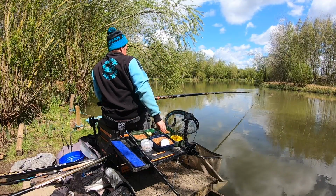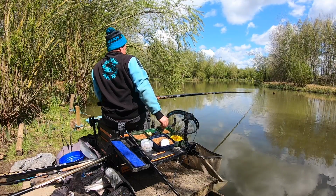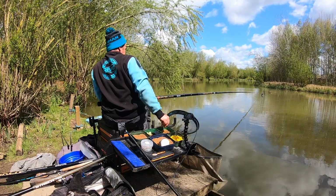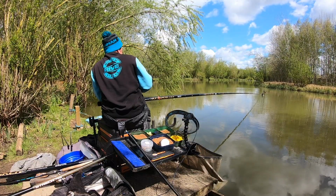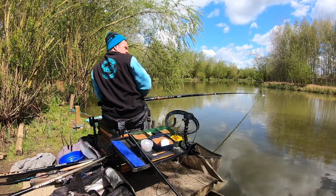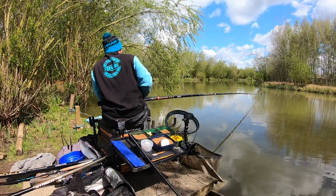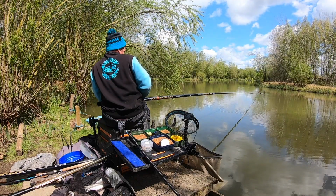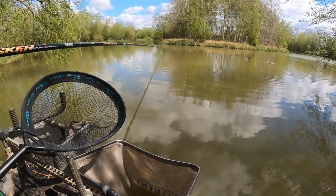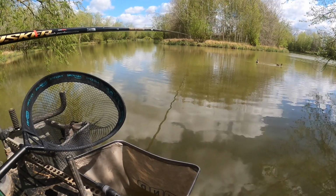Drizzle a few pellets in there because that could be good later on. But I'm banking on me edge line with corn. Hopefully that pays off. But I can't really see a great deal being caught. Bubbles coming up. There we go again. Feed.